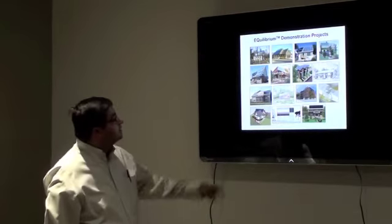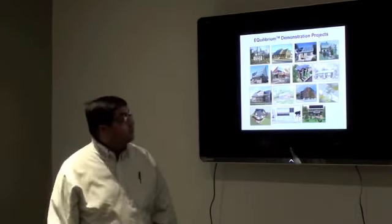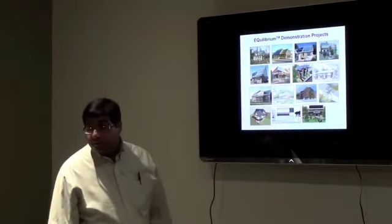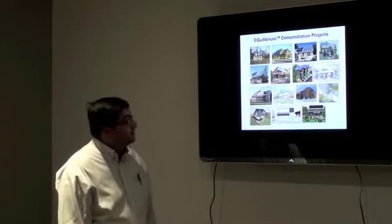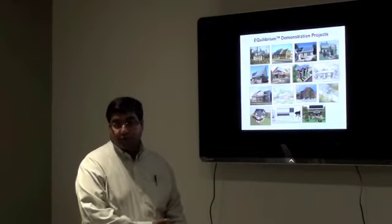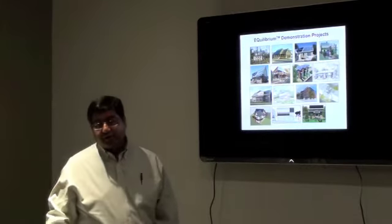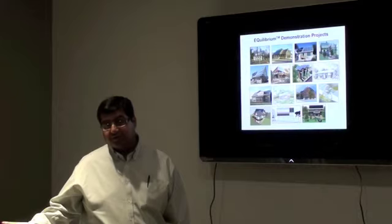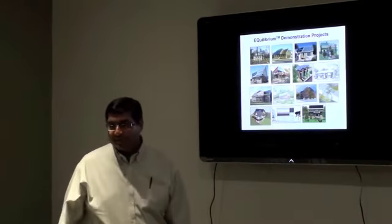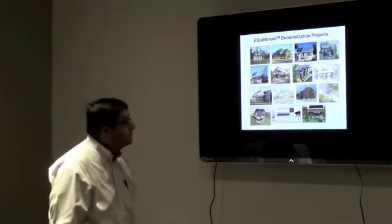So if you look at these, they come in all shapes and sizes. There is single family home, there is duplex, there is triplex, there is mobile home. So the houses are as small as 1200 square feet, and there are some houses up to 2600 square feet. We kind of gave negative points to bigger houses. That's a sustainability initiative, so try to stay around 2000 square feet.